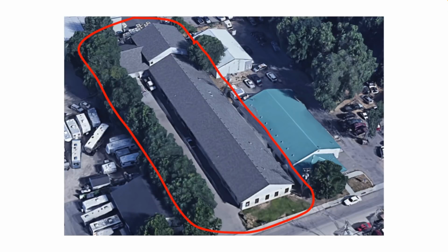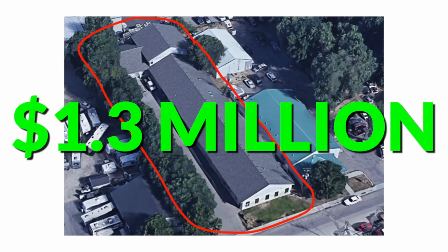In my case, I was able to use the financial statements from my e-commerce business to qualify for an SBA loan to buy this $1.3 million commercial building. This is a building where our tenants pay the mortgage for us and will own it for years to come, which will ensure that my wife and I have a steady source of passive income during our retirement.